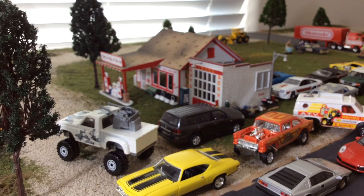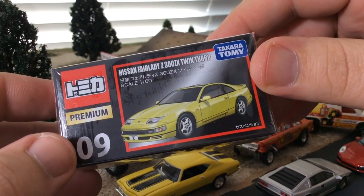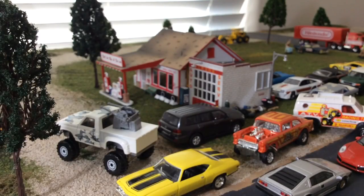And then I got two more here. And then we'll call it a video. This one is still wrapped up in the cellophane. Takara Tomy, Nissan Fairlady Z300 ZX Twin Turbo. This right here is my favorite body style of the Nissan Z in all of its history, all of its lineage. This is my favorite body style here. Wow, very, very, very cool.